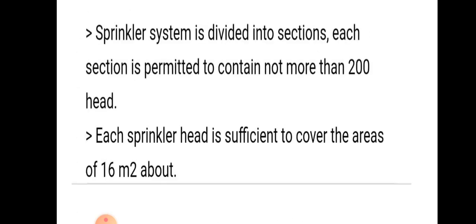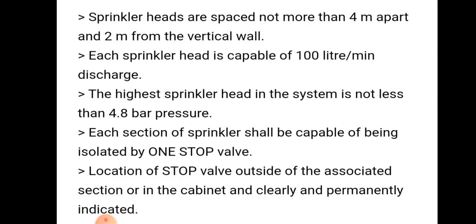And the sprinkler system is divided into sections. Each section is permitted to contain not more than 200 heads. We have to ensure that the heads of the sprinkler system are divided into sections and each section is permitted to contain not more than 200 heads, and each sprinkler head is sufficient to cover an area of 16 meter square.